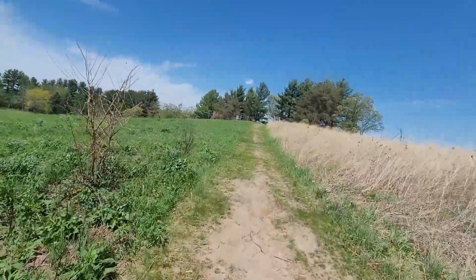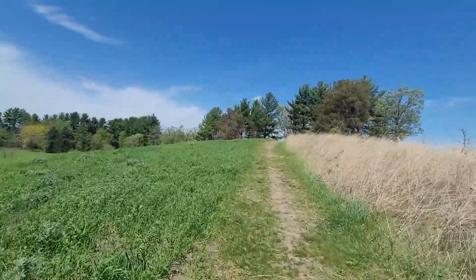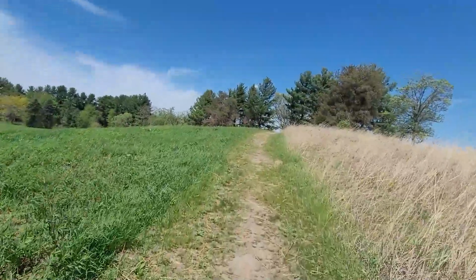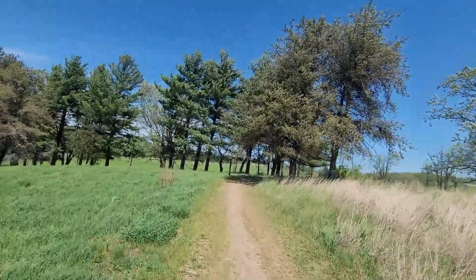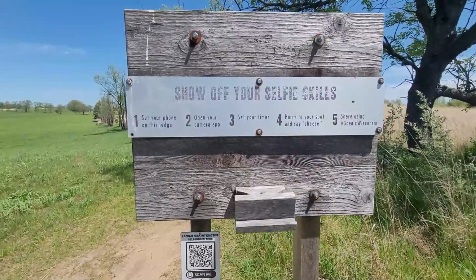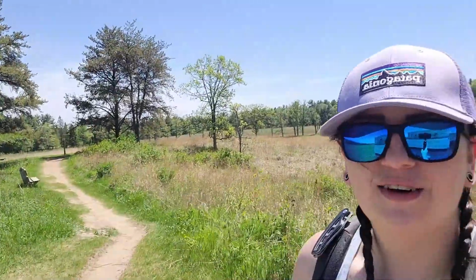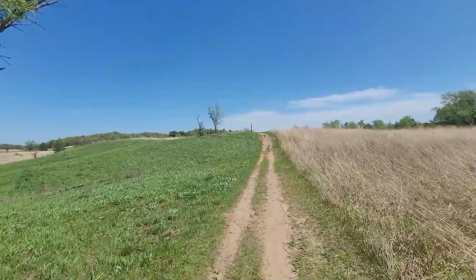I really hope that some of this is more in the woods than just the wide open. And I might have to put my sweater on, protect these pasty arms. A little woods, barely, more like a tree line. Just so cool. So you show off your selfie skills. It says right here. It's so windy. Yeah, we're going up, and around.